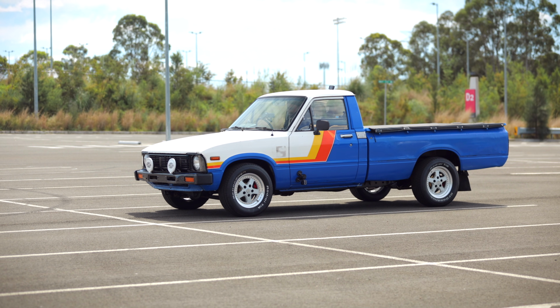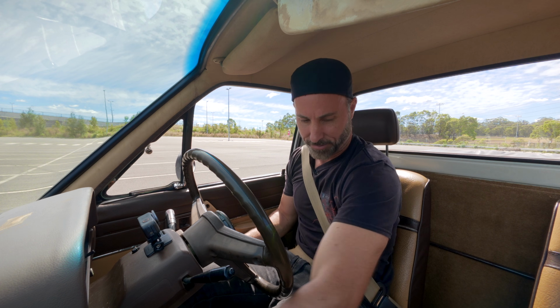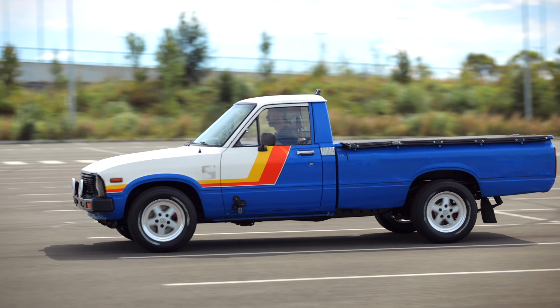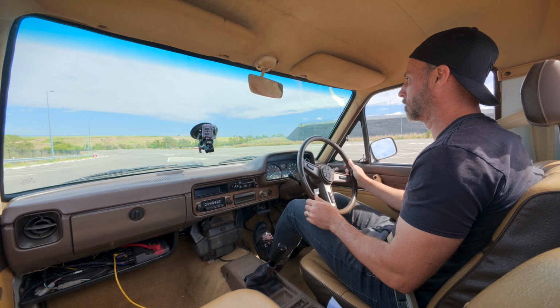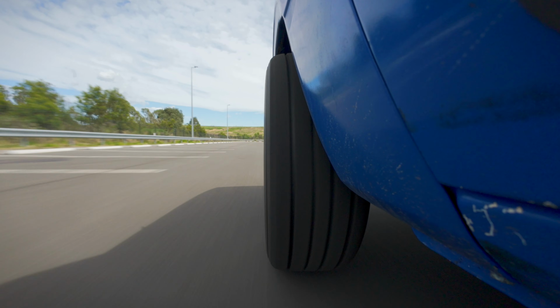Turn the key, starts like a modern car. Handbrake, not like a modern car. All right, first gear. Oh, the clutch feels so good. I hear a little turbo whistle already. Listen to it. Oh my God, it's amazing.